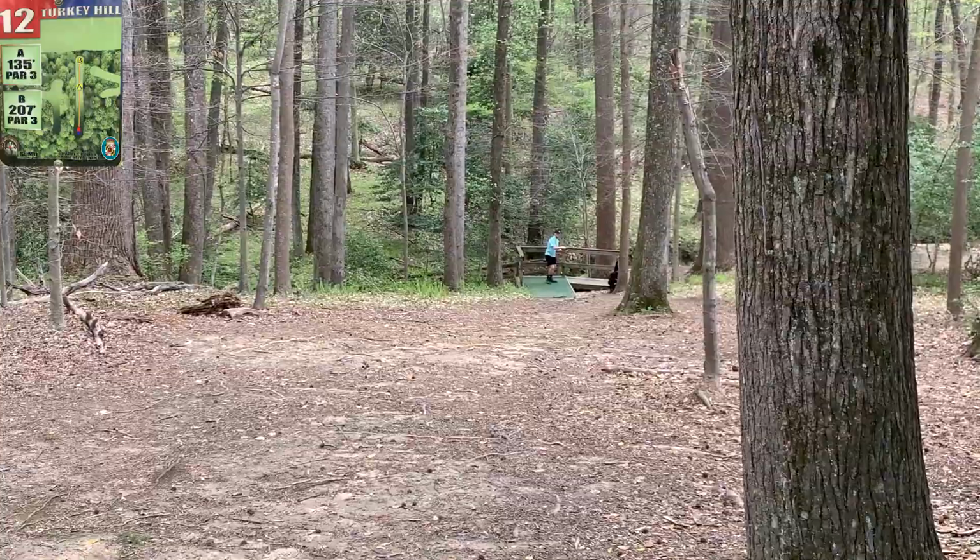Okay, we're a little over halfway through. The course has changed up a little bit. We were doing more like long open bomber holes. Now we're kind of in a tight wooded section, a bit shorter of the holes here. I think it lasts for a couple more, and then we go back out into the open to finish it off, but pretty good variety so far. I'm impressed.